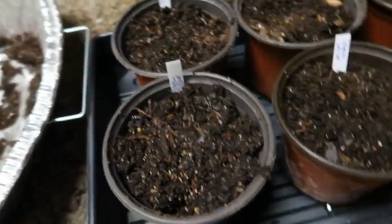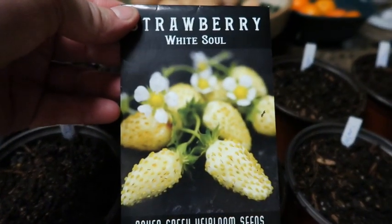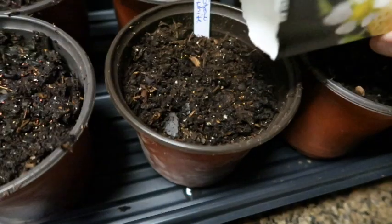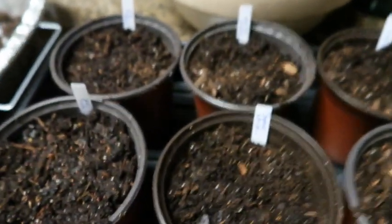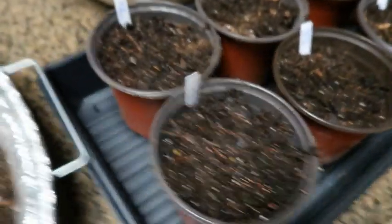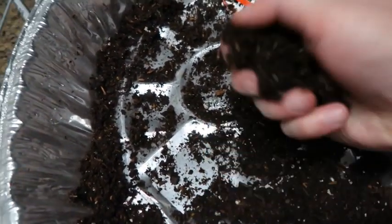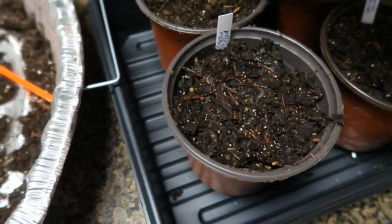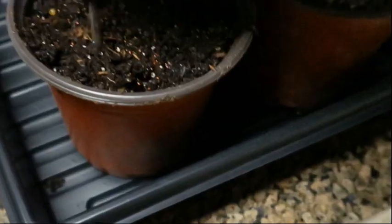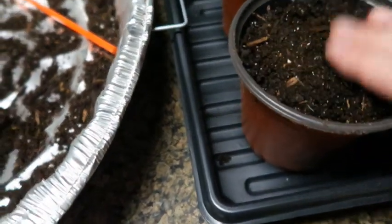And then we'll do the same thing with the white strawberries. So here's the white. I'm gonna do the same thing all over again. And that's that. I actually had less white strawberry seeds, I think, than I did red. So now what I'm gonna do is take some of this leftover dirt here, and I am literally gonna get a handful and sprinkle it right over the top of these, just like that. I'm just gonna give them a quick little pat just to make sure they're in there.